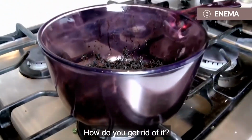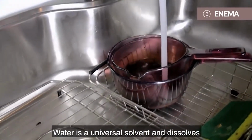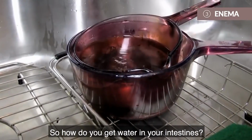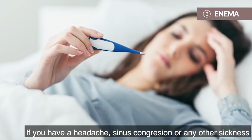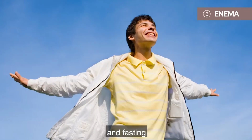How do you get rid of it? You soak it in water. Water is a universal solvent and dissolves almost anything given enough time. So how do you get water in your intestines? Through an enema. If you have a headache, sinus congestion or any other sickness, nothing will help get rid of it faster than this and fasting.